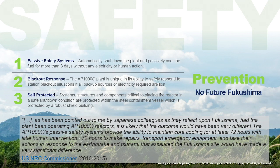After that, they're just going to continue operating because they only are based on the laws of physics. Gravity isn't going to disappear, so they will continue operating. And that for more than 3 days. And only then, with very simple operator actions, can you further extend the operations of the passive safety systems. That was great. That was always great.